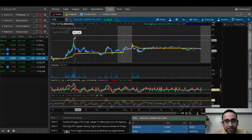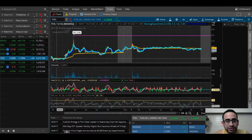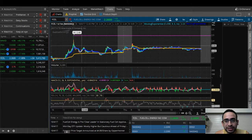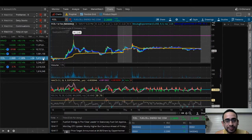FCell, I've had this one on for a while now, or maybe just since yesterday, I don't recall. But you can see right here the big spike to highs of 2.49 yesterday. It never really recovered yesterday or today, but I still want to have it on here because it's getting a lot of volume, 5 million. So any day now it could spike up and break that 2.49 price point that we drew.